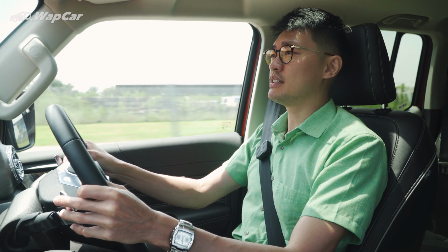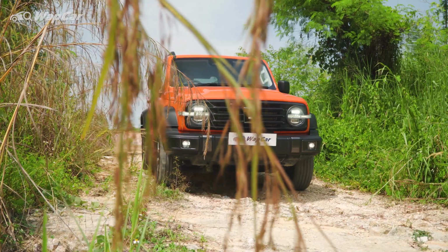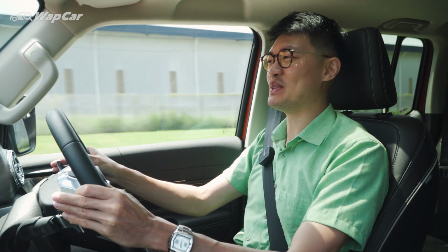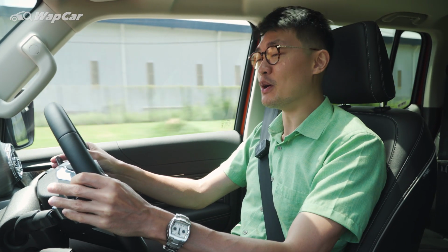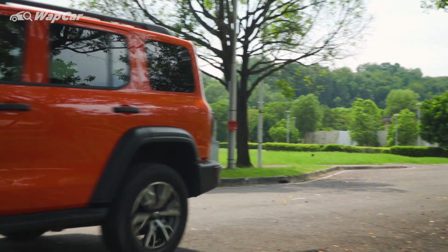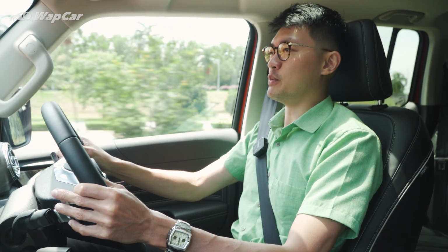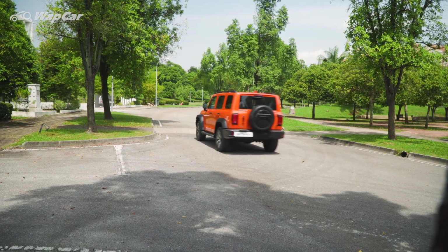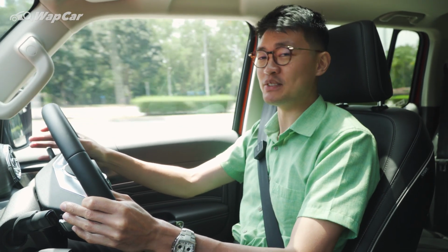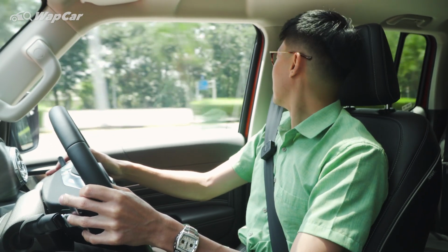Now I know that the Tank 300 is positioned as a proper off-roader, but let's be real, a good majority of owners are never going to take this off-road. So on-road manners is just as, if not more important. So at city speeds, it's a smooth operator. There's adequate grunt on tap, and the gearbox is well calibrated. I mean, that ZF 8-speed has always been a gem anyway, so that's good.